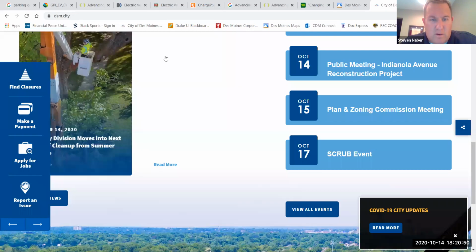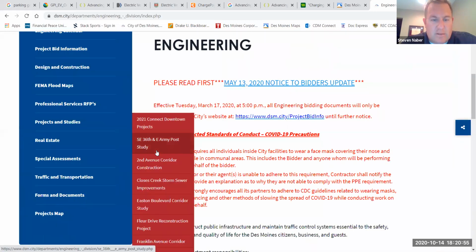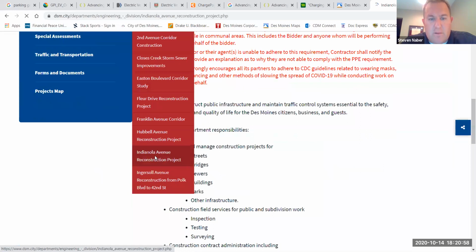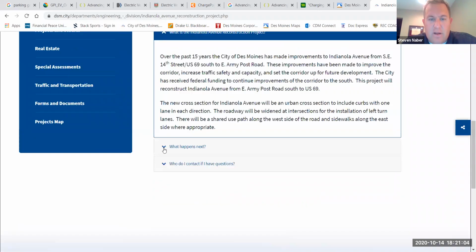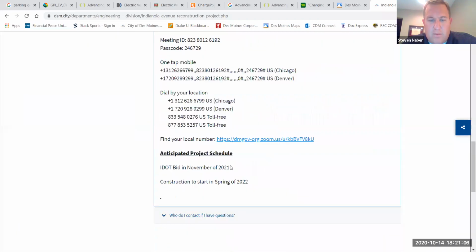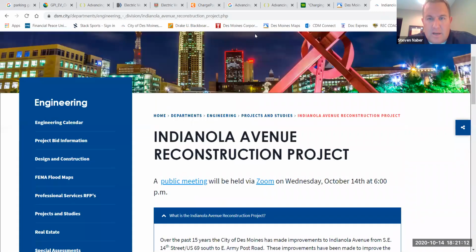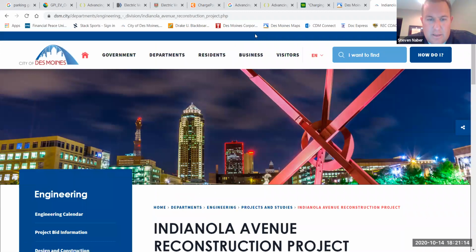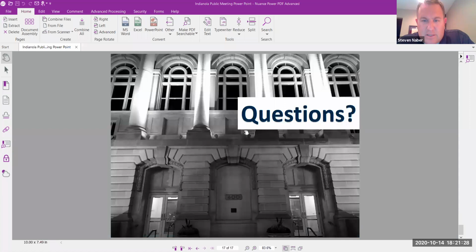Another way you can go is to our engineering department and projects and studies. Then you can see a list of some of the major projects such as this one. We have the Indianola Avenue Reconstruction Project specific page, and that'll tell you about it, what's next. Again, it will include the public meeting information and who you can contact as well. So there's a couple ways to view this later. But again, up on the screen is Zach's information. He's the project engineer for this. So that concludes our presentation.